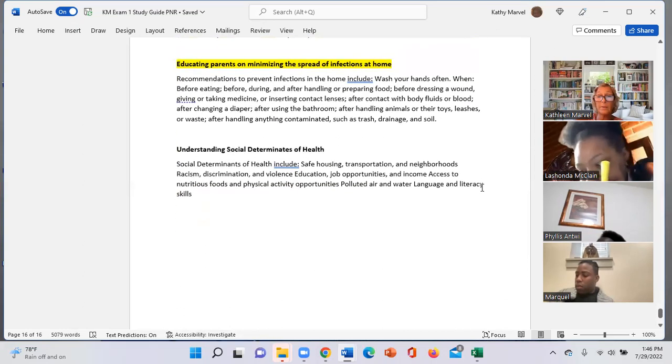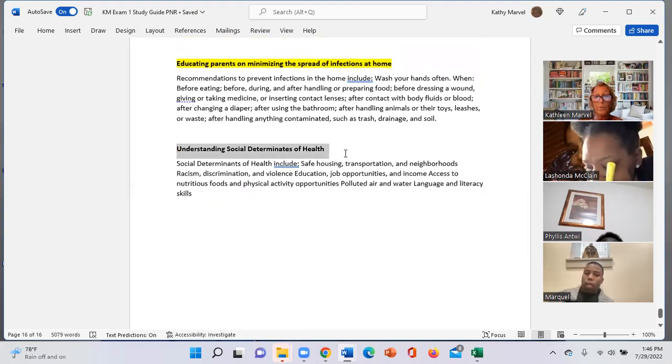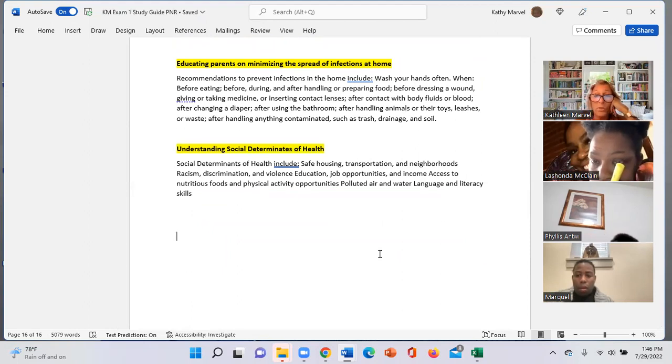Okay. And then the last piece I added in here, it's in your reading, but I didn't cover it very well, because you can't cover everything from the readings. That's why you have your notes and they supplement your readings, right? So what's a determinant? Understanding social determinants of health. What it means is what determines, that's what it means. What social factors determine your health? So what social factors are we talking about? What's a social factor? Safe housing, transportation, racism in neighborhoods, discrimination in neighborhoods, violence, education, job opportunities, access to nutritional foods and physical opportunities.